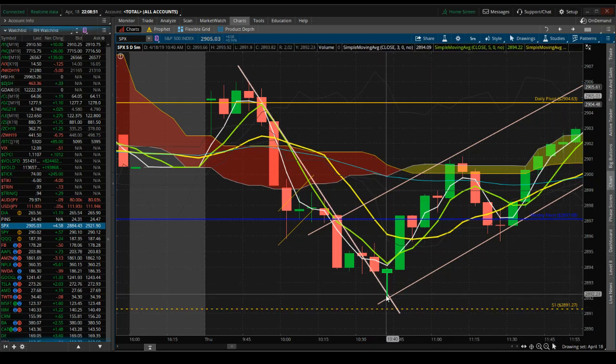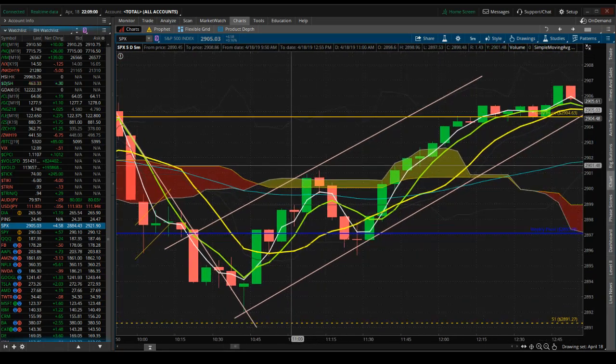And then look right there, boom, nice push to the upside, 28.93 all the way to 29.00. So a nice move right there. These options were a double. And then finally, one more price action.